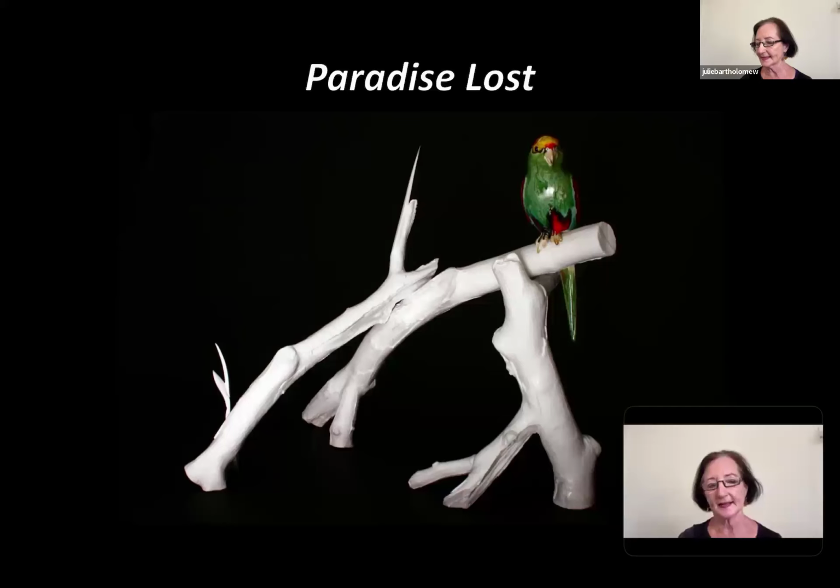And this series is representing extinct or endangered Australian birds. The white branches and the colourful birds stand in contrast to each other, one representing the vibrant life force of the natural world and the other, the sterility of their habitat that's been impacted by human intervention. And this particular piece is an assemblage of cast porcelain. So for most of my career, I've worked with porcelain and particularly slip cast works. The next one, please.